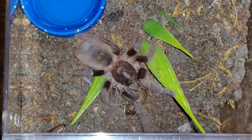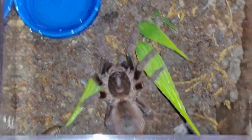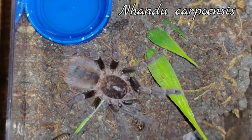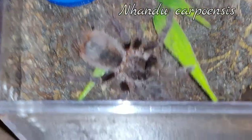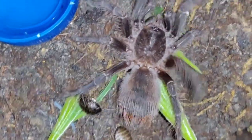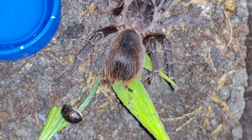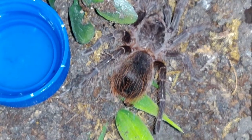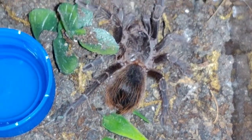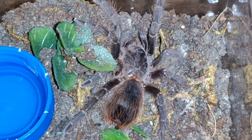Here's my Nhandu carapoensis. Accidentally threw a couple roaches in there, so she's gonna have a nice big snack. So really cool, after molts they're like bright red. Really neat looking tarantula. So, alright, on to the next one.